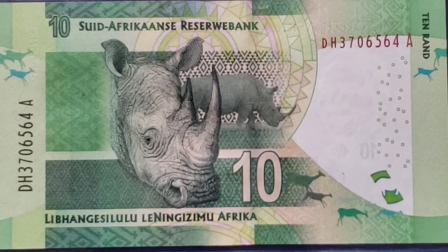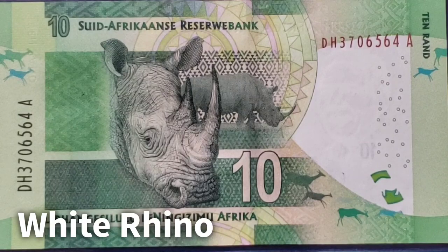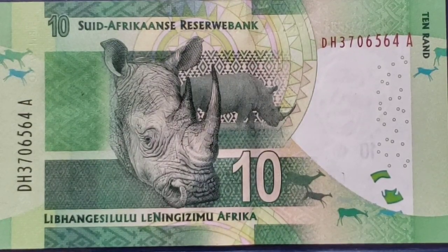This actually shows a full-length rhino here in the background, and in the foreground, the head of a rhino. And I believe, according to my research, that this is a white rhino, which is endemic to mostly the lands that are South Africa. And you can see it has kind of the flat lip here at the front. But I'll go into more details on banknotes, their features and such, on banknote-specific videos. I'm a lot more general whenever we're just doing a topic.